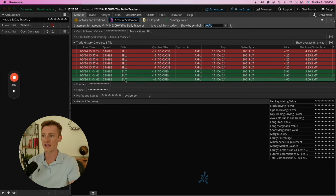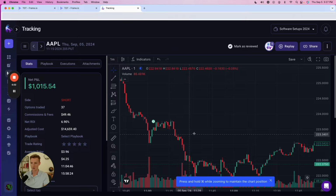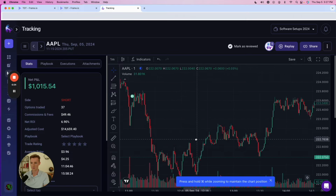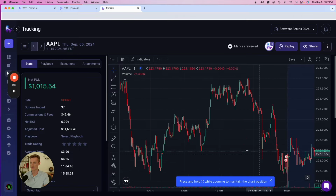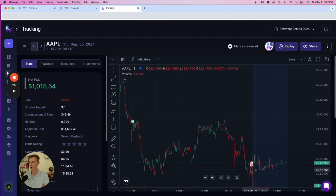Okay, here are my initial order fills. I got in at 11:04 and got out right before market close. Funny enough, I was actually out on the golf course and I locked in that $1,000 profit. This might give you a better visual representation of my entry and of my exits. So I'm very happy with this exit. I could have probably got another 2 to 3% out of this trade if I exited a little bit earlier on this pullback, around 12 o'clock. However, I locked in profit.